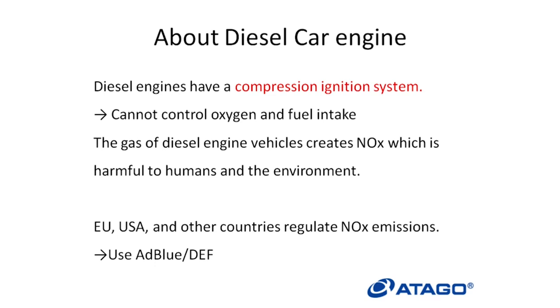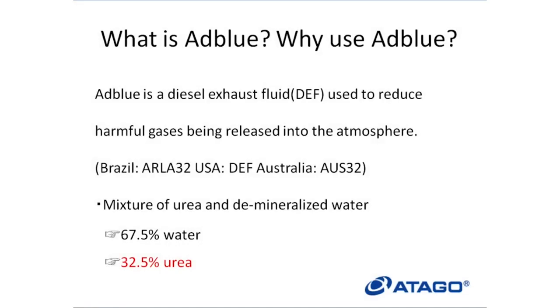The gas of diesel engine vehicles creates NOx, which is harmful to humans and the environment. In the EU, USA, and other countries, AdBlue, also known as DEF, is used in diesel car engines to regulate NOx emissions. What is AdBlue and why use it?